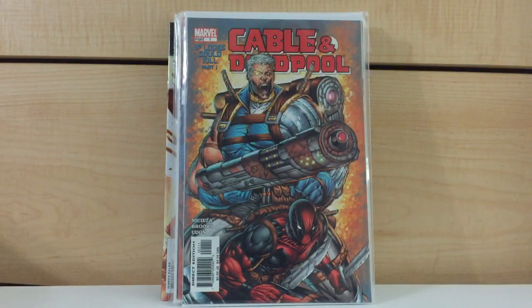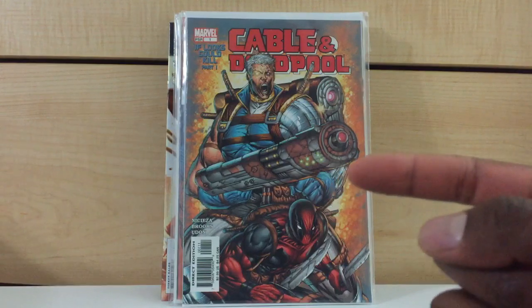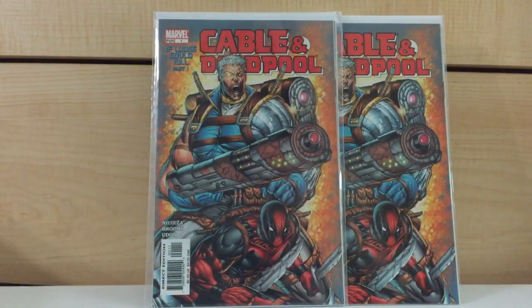And the funny thing is when I went into the store, the store owner was talking about the Deadpool movie. You know what I mean? And it's like, really? How'd you not try to find this in your back issue bin and pluck it out? I'm so surprised you didn't do that. But yeah, so I've got my second copy of Cable Deadpool number 1. Very happy about that.